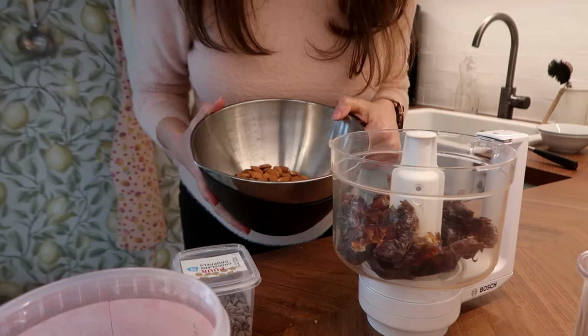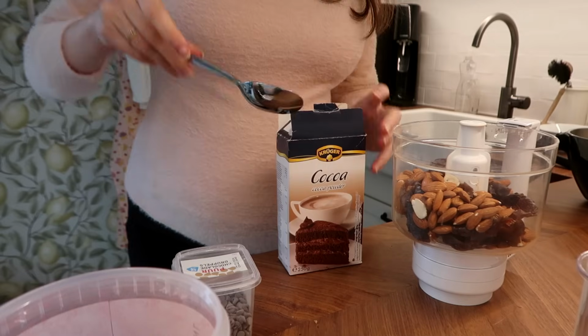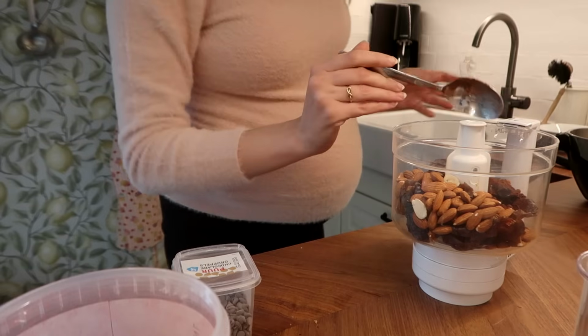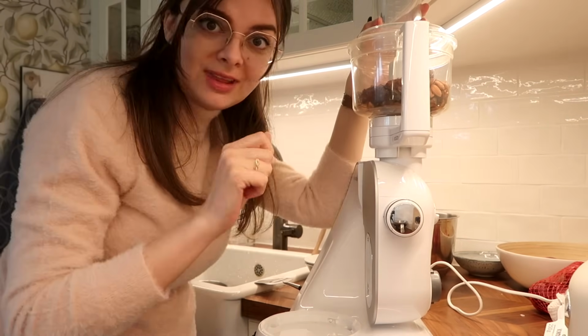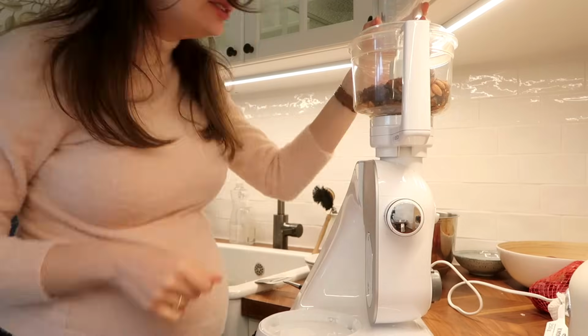Then 125 grams of almonds, a tablespoon of cacao powder, the unsweetened, just pure stuff, and a tablespoon of water. Then we're gonna pulse this a few times, and the goal here is to keep blending until it creates this ball of dough, pretty much.